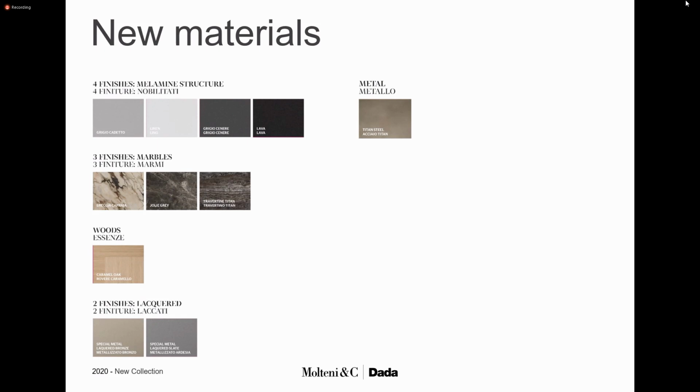And as we have already seen in the same concept kitchen, two new kinds of metallic lacquered finishes. These two finishes are called hybrid. Metallic kind of matte lacquer, as I already said, but in this case we are working in price range number 8, not in price range number 6, as for all the other special metallic lacquers left. In this case, gold, titan, pewter, and bronze remain in price range number 6.